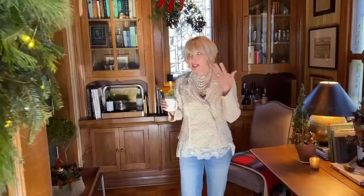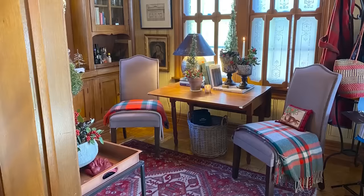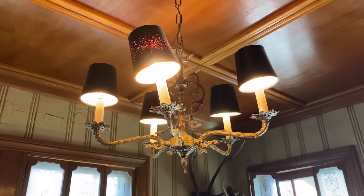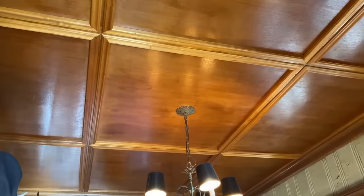Most of the time we just refer to this as the entryway. I think its official term would have been the morning room, or maybe even the music room. It's not a large space. When we first bought the house, all of the trim and the woodwork in my home is real mahogany. And when we first moved in, this house was in dire need of renovation, and the ceiling was actually mirrored, and it was pretty hideous.